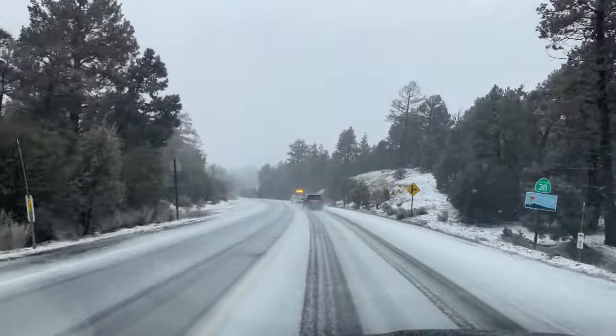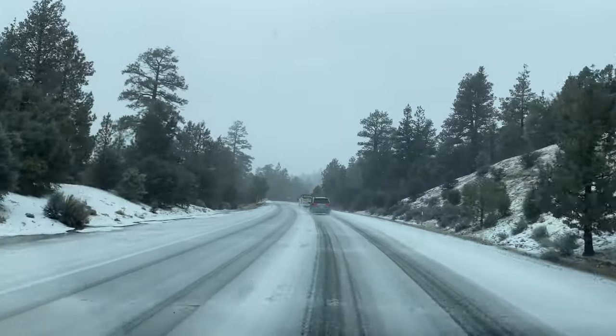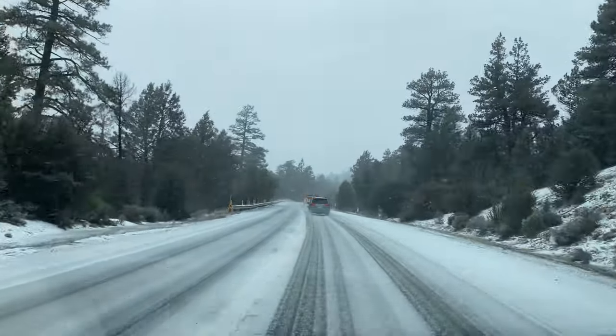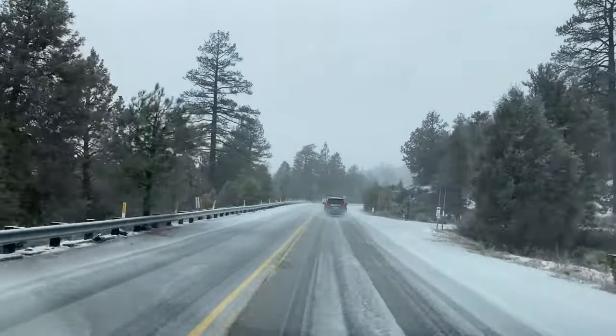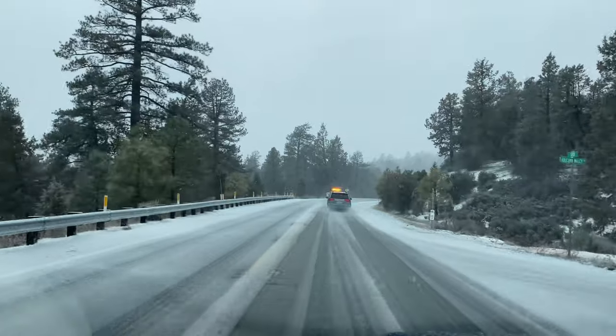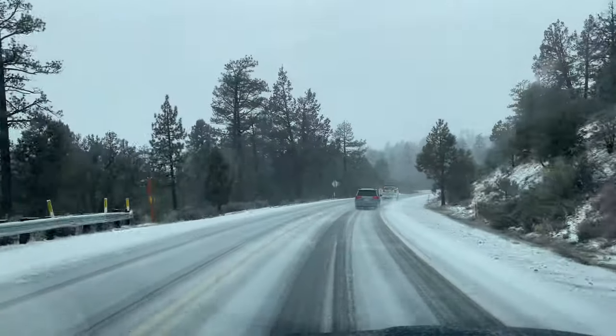Probably people parked in the middle of the street putting on tire chains. That's what I'm willing to bet. Let's bet a gentleman's bet on that, guys. We're making great time, so at this rate, we should probably be there in about 15 minutes.